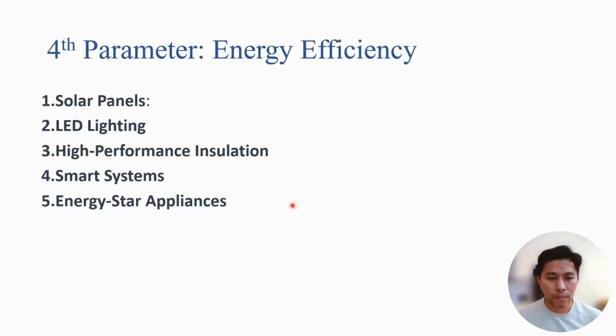Right, so now we move on to the next parameter, that is energy efficiency. So we know that energy efficiency is a critical component of a green building. How can we achieve energy efficiency in the construction of a green building? We can achieve energy efficiency during the construction of a green building by using solar panels. We can install solar panels to harness renewable energy, and as a result, it will reduce dependency on fossil fuel.